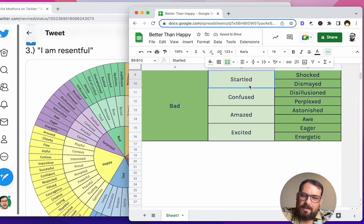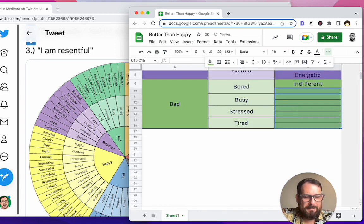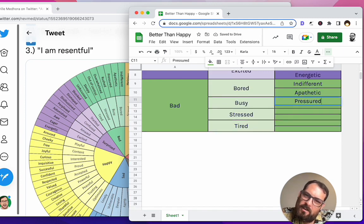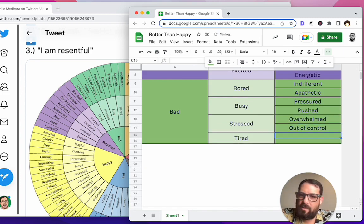Bad. And we got bored, busy, stressed. Don't we all feel tired? And then what do we got at the top? Indifferent. I'm just going to delete these just so I don't mess it up. Indifferent, apathetic, pressured for busy. Yeah, rushed. Just making sure that they do align. Rushed, overwhelmed, out of control. Don't we all feel out of control sometimes?